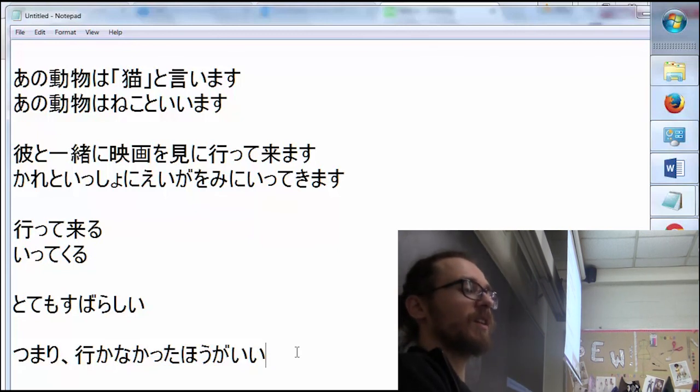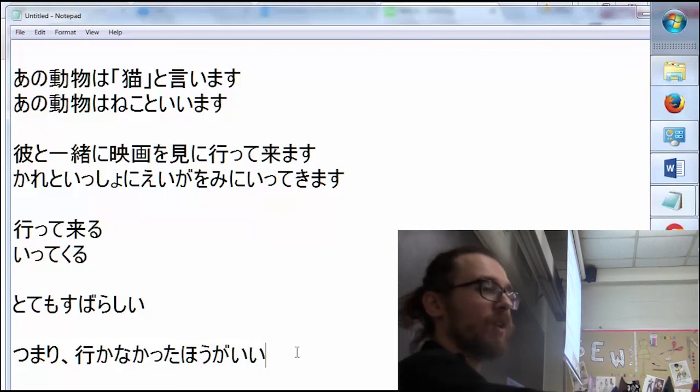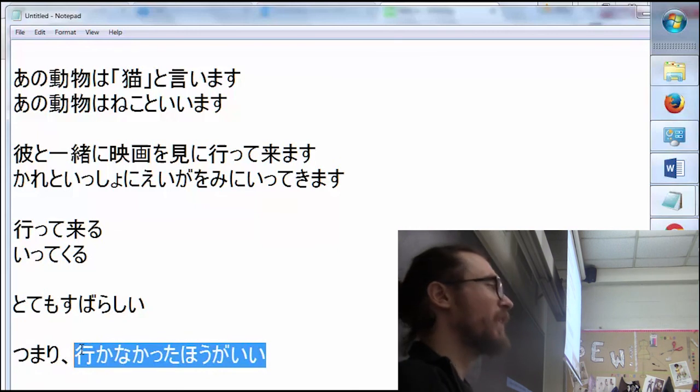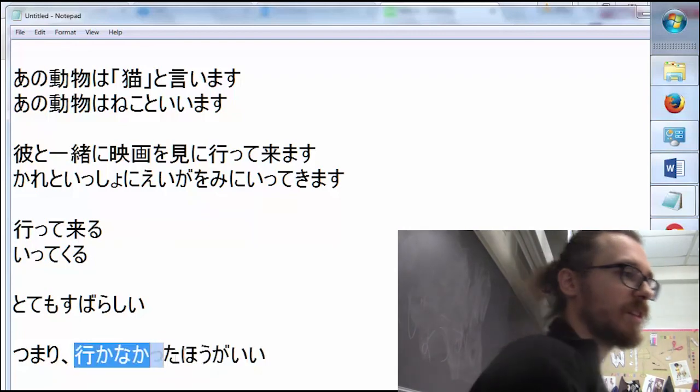Tsumari ikanakatta hogai could mean, in a word, I shouldn't have gone. Or it could mean, in a word, I suggest not to go there. You could say both those sentences with just this one exact same thing. It says exactly those two things and they're both right. That's very interesting about Japanese. I find that you can do that in English, but it's not as easy as in Japanese. So there are some interesting things about learning other languages like that.